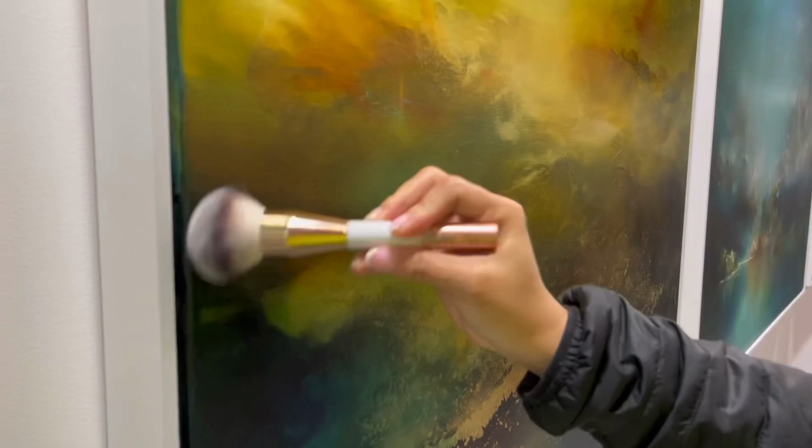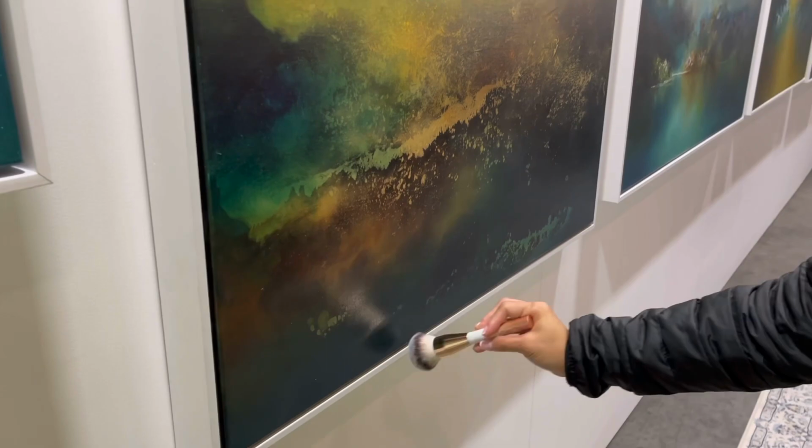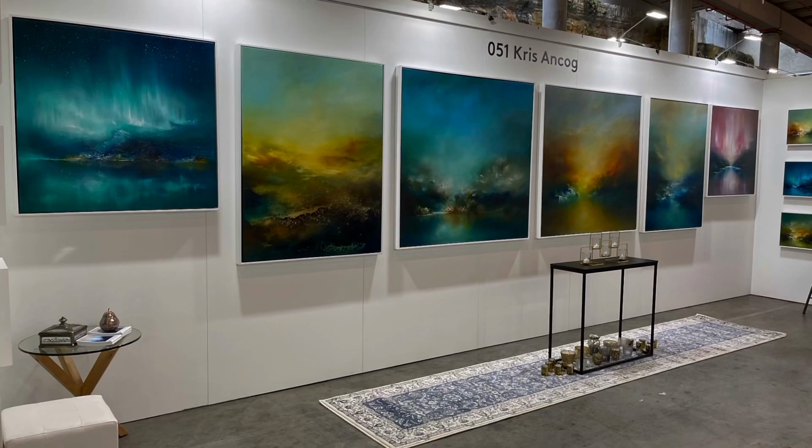I get to do the finishing touches, which is brushing away the dust using a makeup brush, which is of course clean. Ta-da! This is how Kris' wall looked a few hours before the opening night. And we are so excited.